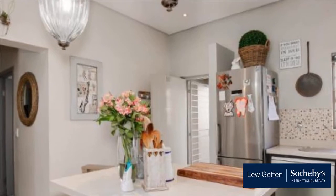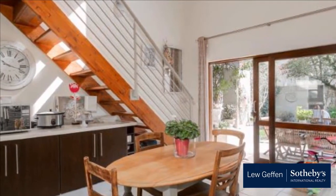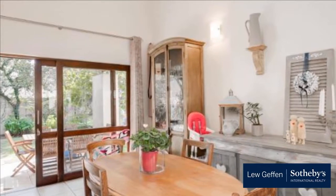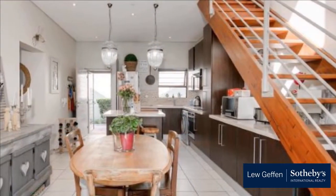The kitchen is well equipped with space for two appliances and features a center island. Two sun-filled bedrooms, both with laminate flooring and both leading out to the garden. Two bathrooms. The main bedroom is ensuite.